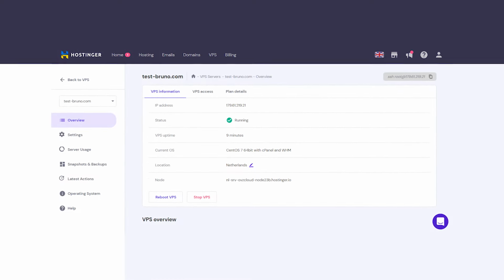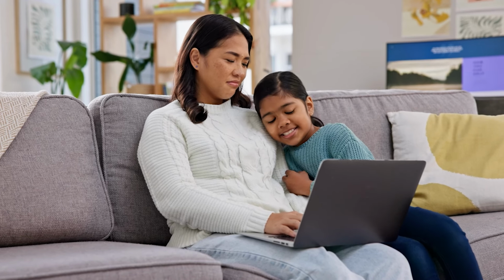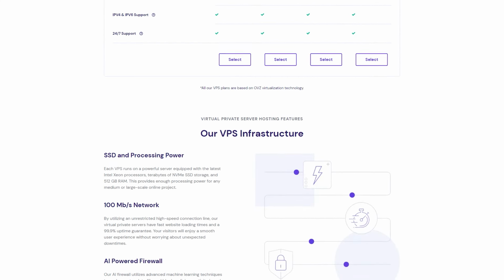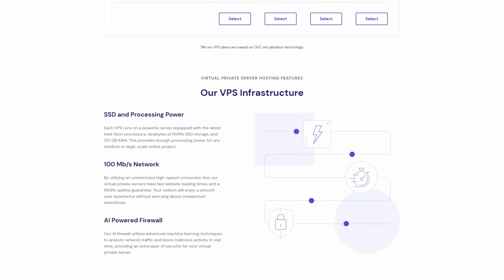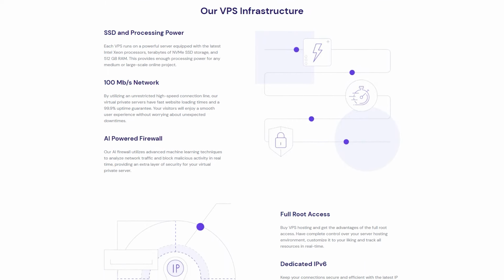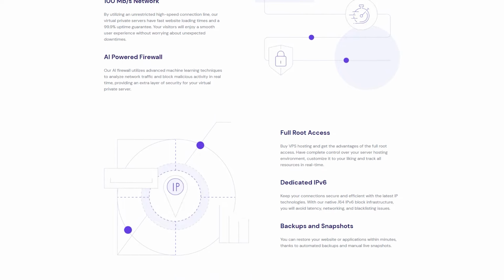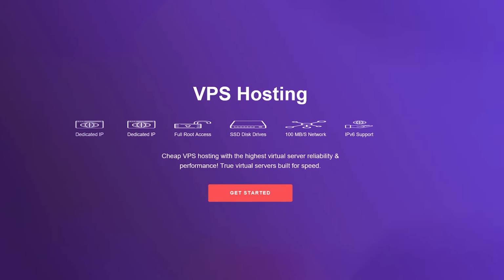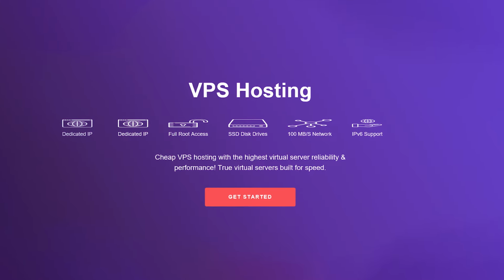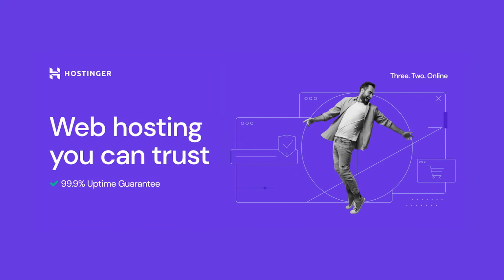Now, I also tried Hostinger's VPS service for a project with an online educational platform that needed top-notch security for sensitive student data. And Hostinger's VPS was a perfect fit. Since setting it up, there has been no data breaches or downtime. So for anyone that's dealing with sensitive information, I would definitely recommend their VPS. It's reliable and easy to manage, and with data security being so crucial, it's a smart choice to prevent any legal issues.